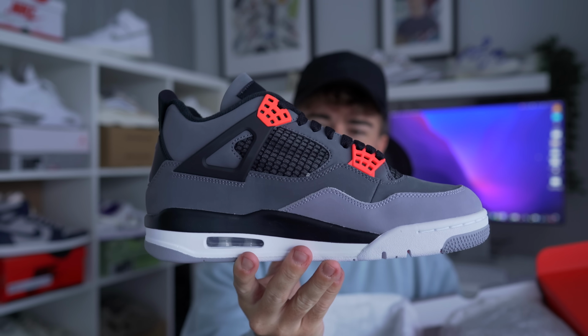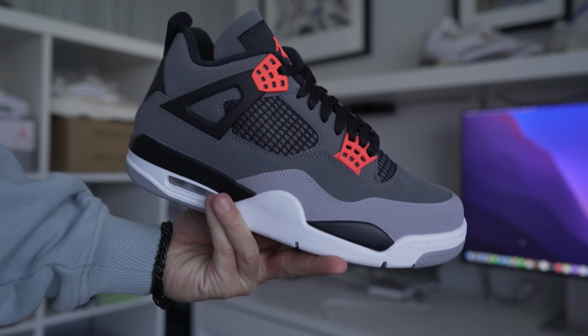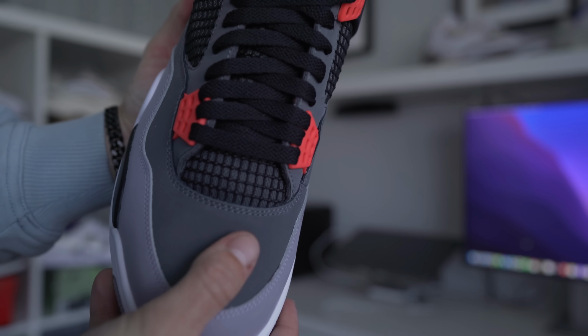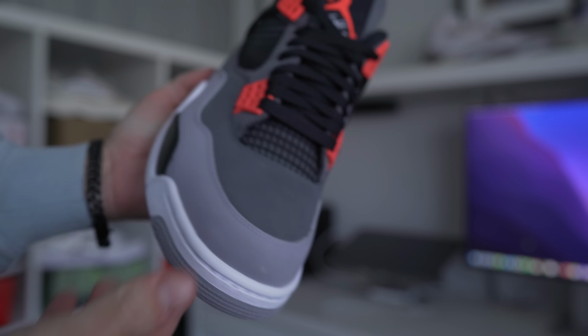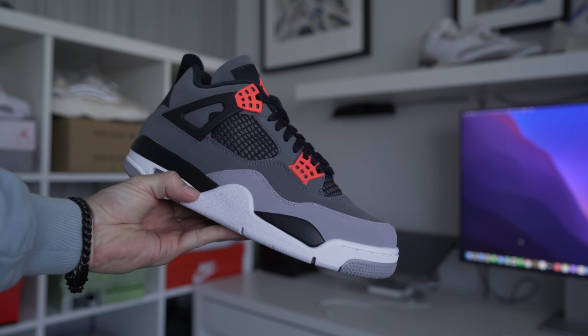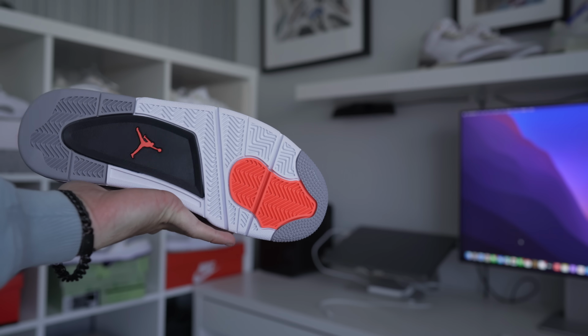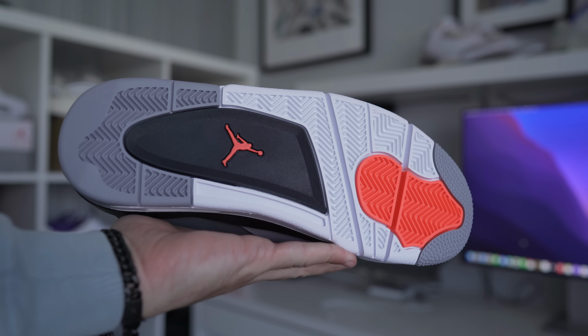Here we go, guys. This is the infrared Jordan 4, and these are looking clean. I'm excited for this. The release is at some point, I believe sometime next month or in June. These are going to be so easy to throw into a rotation, and they just look absolutely hard. Let me know what you think of the infrared Jordan 4. Is this something you're going to go out and grab?